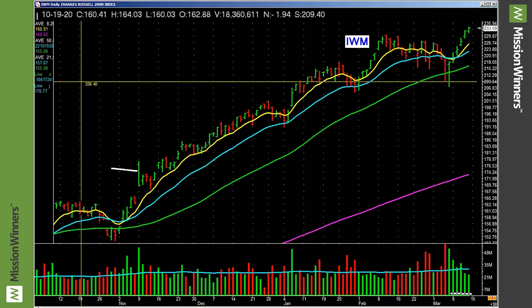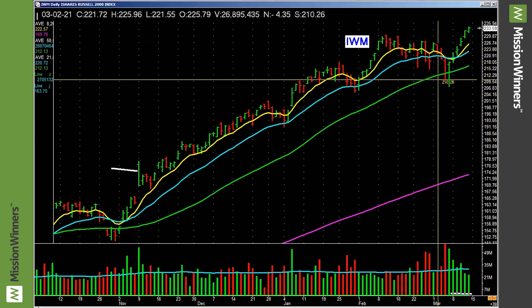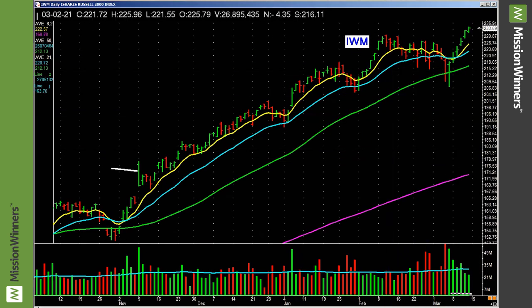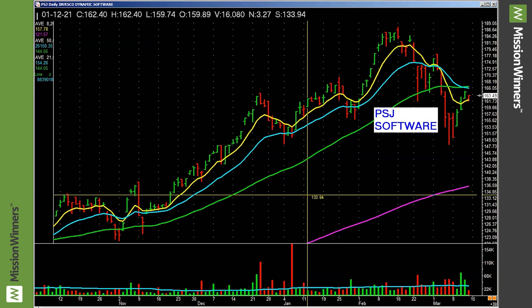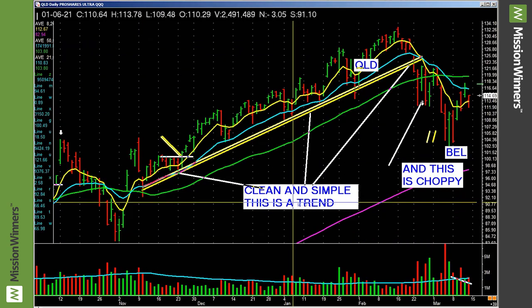What has it said? Don't just focus on the big mega tech, big cap stocks, okay? A lot of the big maxlist stocks. Smaller caps are leading. That's good to see. Mid cap, similar situation. That's further evidence. Small cap, mid cap. Oil services, steady grind up, and that's been good. Software, lost some leadership. What's it need to do? It needs to get back over the 50-day.